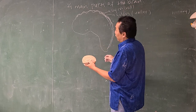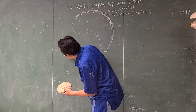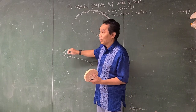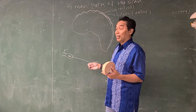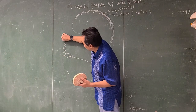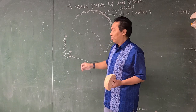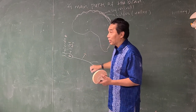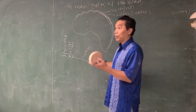And then you still remember the neuron? The neuron looks like this, right? It has three main parts. What do you call the first part over here? Action? No, action is going to be the last part. What is the first part? The one that receives: dendrite. And then what is the second part over here? The one that processes: the body, or cell body. And the last part, the one that carries impulses, is called the axon.